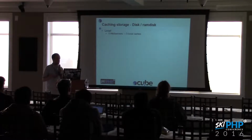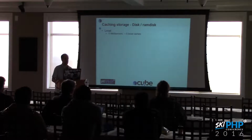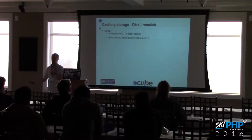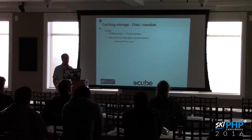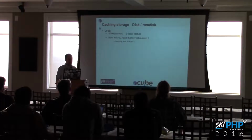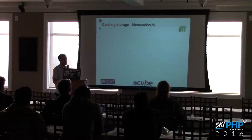Which means if you have 5 web servers, you have 5 local caches. So if your data changes, well, you're going to have to keep them synchronized somehow. Please don't use NFS for that, and whatever you do, don't use rsync for that. So the alternative is not using disk or RAM disk. The alternative is using a system like, for example, Memcached.